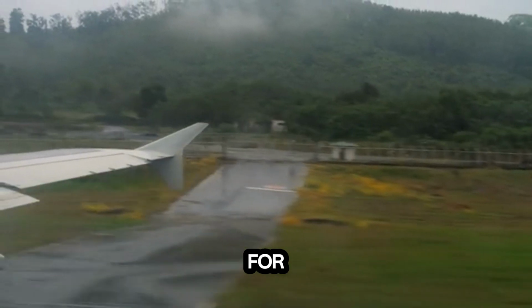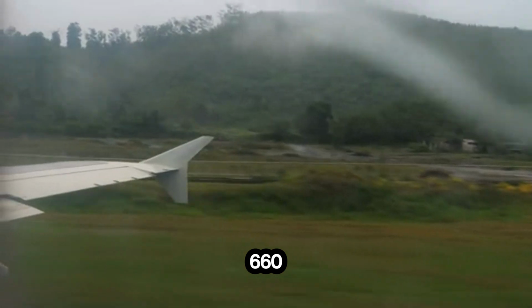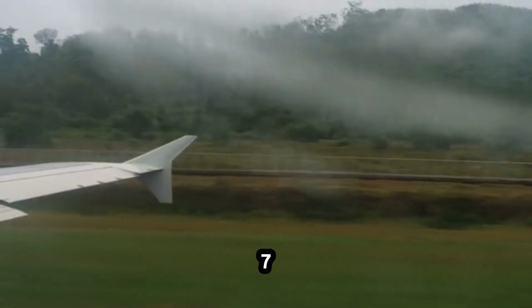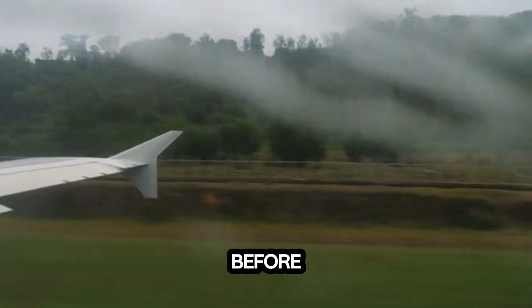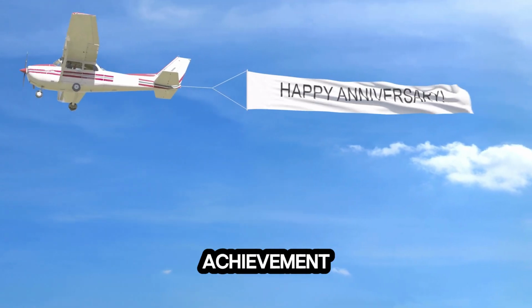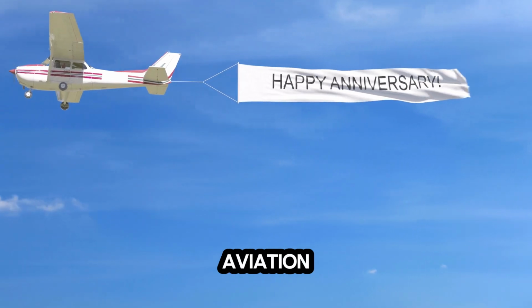He stayed in the air for 200 meters or 660 feet and covered a distance of approximately 12 kilometers or 7.5 miles before landing safely back in a field. This was an incredible achievement and marked the beginning of modern aviation.